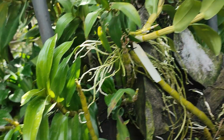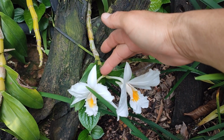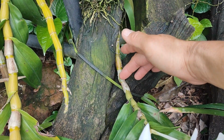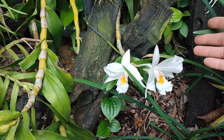They do not have long inflorescence like this, but basically what they do is they bloom from the tip. Sometimes they can bloom, different species, in the middle of the cane. So they are like a soft cane type, and they do well in lowland Singapore.